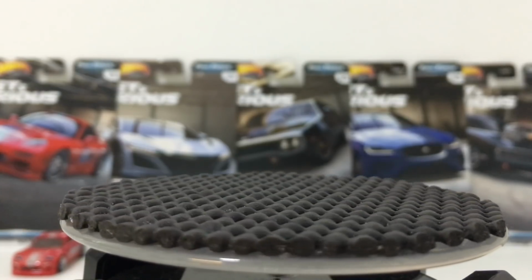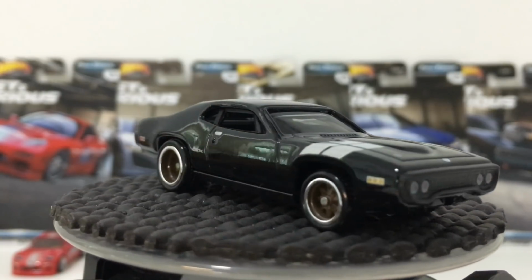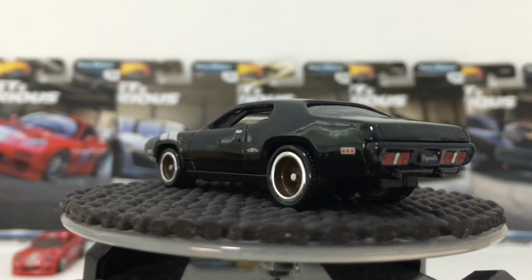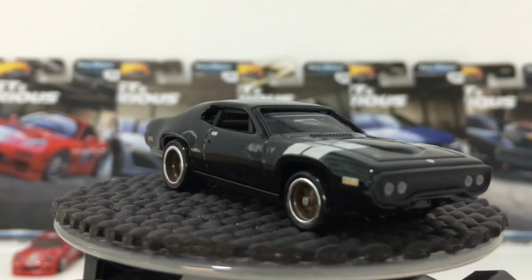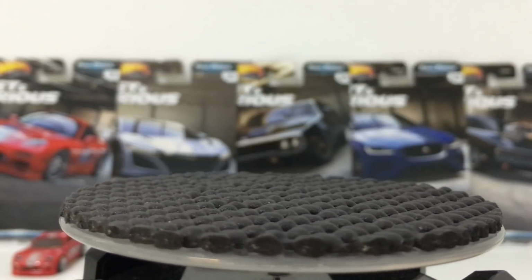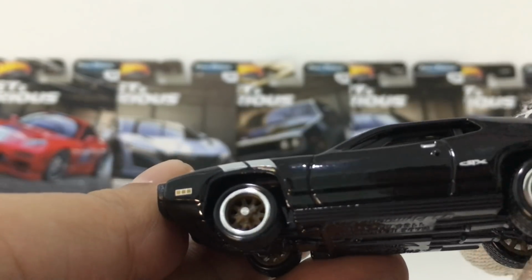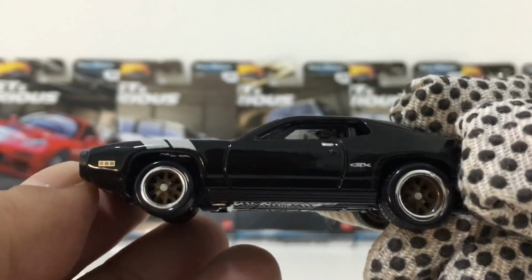Next is the '71 Plymouth GTX driven by Dominic Toretto. Look at that, wow. This is nice. Headlights, tail lights with a silver stripe on the top there. Let's take a closer look, shall we? Look at that. Wheels with a silver lip there. Chrome lip.